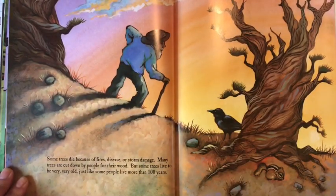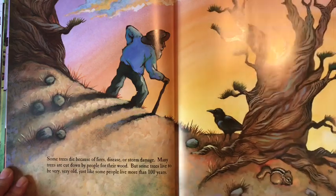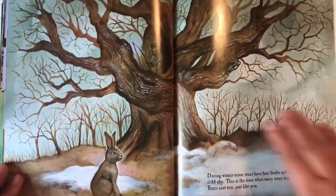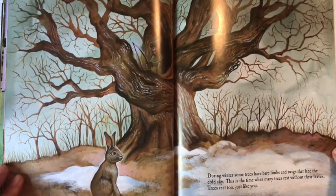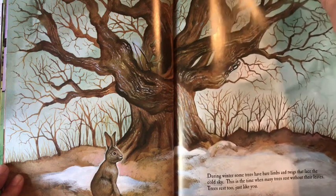Some trees die because of fires, disease, or storm damage. Many trees are cut down by people for their wood. But some trees live to be very, very old, just like some people live more than 100 years. During winter, some trees have bare limbs and twigs that lace the cold sky. This is the time when many trees rest without their leaves. Trees need rest, just like you do.